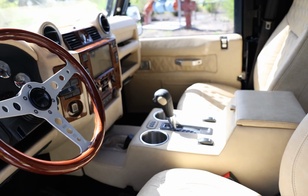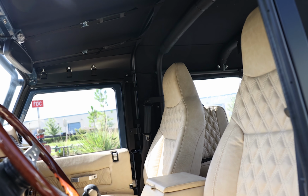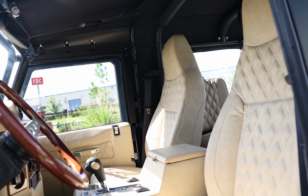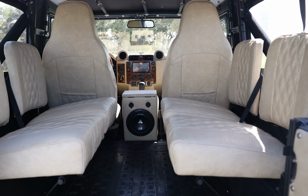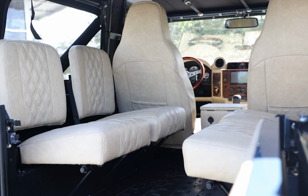Inside, Truckee features a Momo Indy wooden steering wheel with all-American gauges, two Puma classic front seats, and four inward-facing jump seats in the rear. Each seat is finished in a double vertical diamond Garrett distressed Irish cream leather stitched together in white.